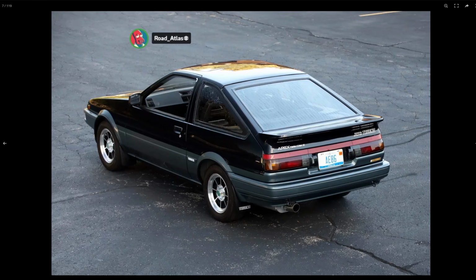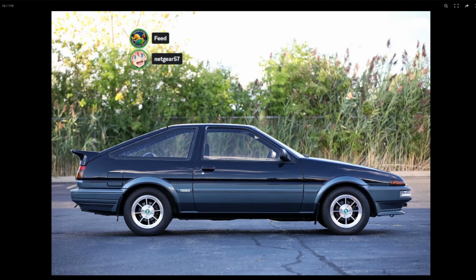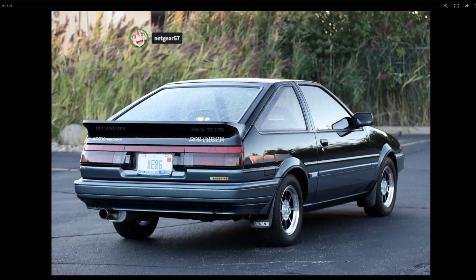It's not a bad color. No, it looks cool. I like the wheels. I like the color. I like all of it. It needs more wheel, the back is sunk, but the badges look weird with that wing because they kind of wrap around a little bit. Yeah, something about it, and the reflection, I don't know. It might be the angle too.